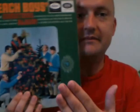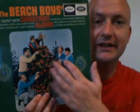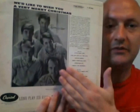Okay. Now. Oh yes, another interesting charity shop find which I made here in town, here in Cork. The Beach Boys, the Christmas album. Now, when it comes to the Beach Boys, I have mixed feelings about them. Yeah, I like their later stuff. I like Pet Sounds, but this is definitely not one of their finest moments. I mean, everything about it just screams pure cheesiness.